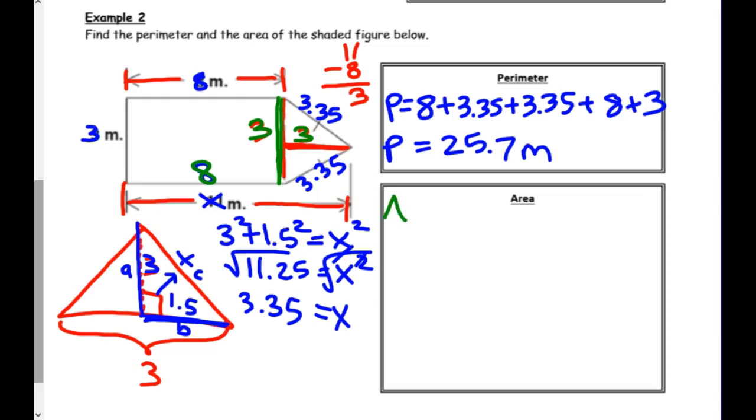So I'm going to do area, put a little rectangle next to that. Area of the rectangle is length times width. 8 times 3 is 24 meters. Well, we'll get to the end there.